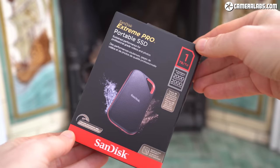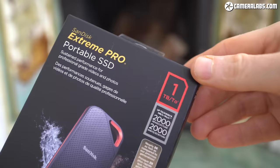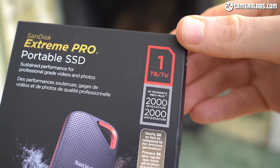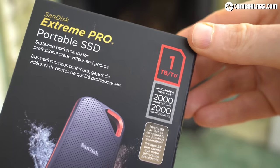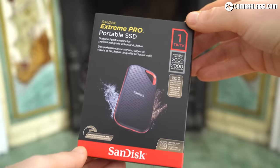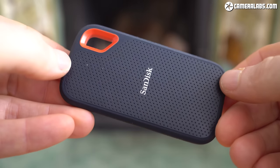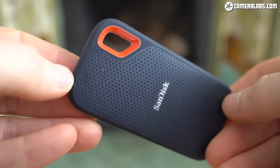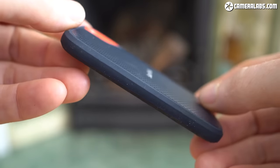It's also really important to check the quoted speed of the drive when ordering one, as SanDisk has so far made several versions of its portable SSDs, rated between 550 and 2000 megabytes per second. The slower models are of course cheaper and may be good enough for your needs. The last one I tested was an Extreme version 1 250GB model 18 months earlier, rated at 550 megabytes per second, and that still feels pretty fast to me today.